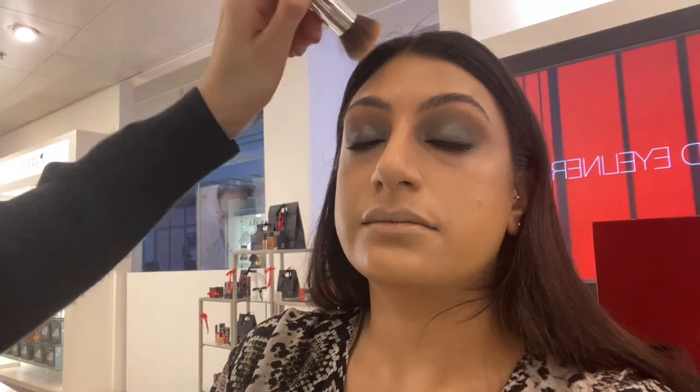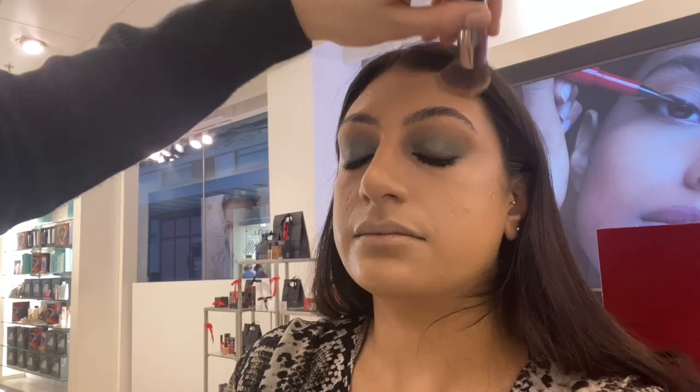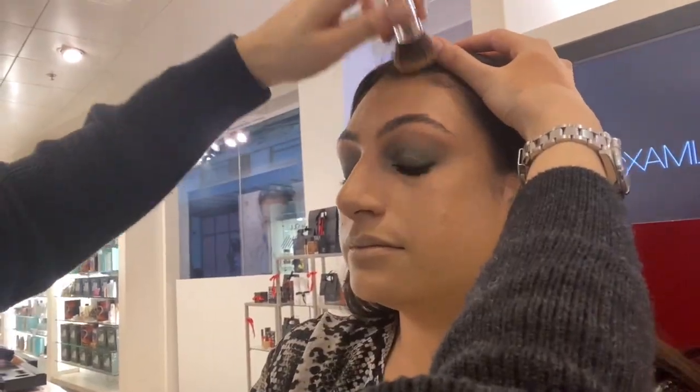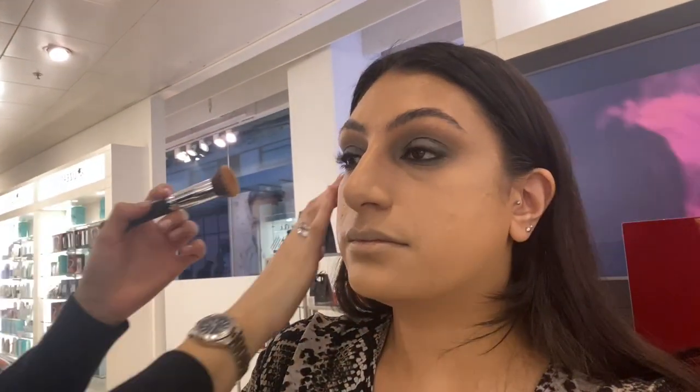After foundation, we wanted to carve out my face a little bit more, so we did go in with a contour. However, she did just use, I think, maybe 3 or 4 shades darker than me. She warmed that up on the back of her hand as well, and kind of just pushed that into my forehead and across my cheekbones.